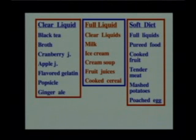Now, usually the diet then progresses from a full liquid. It may progress to a soft diet. A soft diet is everything that was on the full liquid diet, plus now the patient can have really soft foods, so pureed foods. They can have applesauce. They can have other kinds of cooked fruit. So maybe canned peaches, that's been cooked. Very tender meat, mashed potatoes, but not French fries.